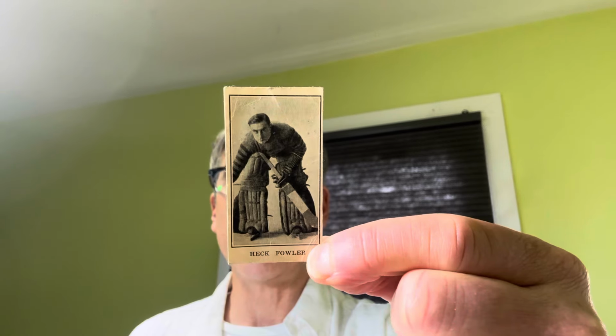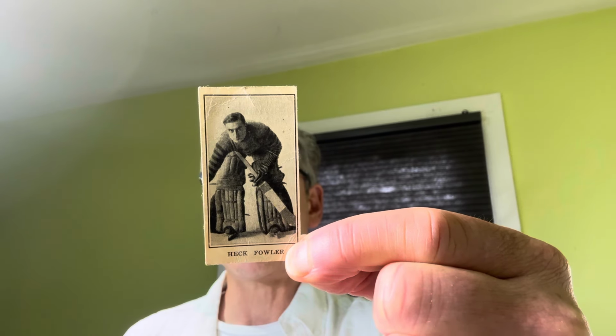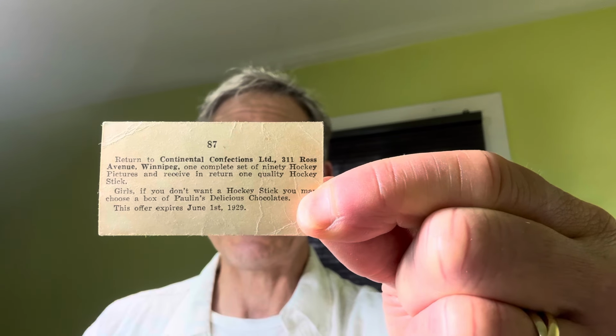Sorry, trying to get a good angle here. And while I have never heard of this particular goaltender, it is an extremely cool card. Look at the front. There is the back.